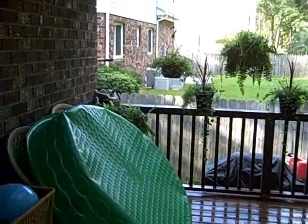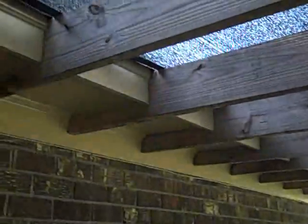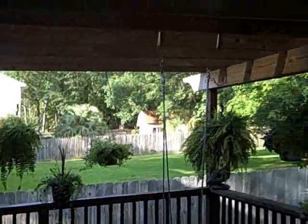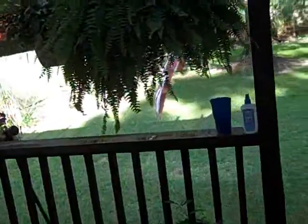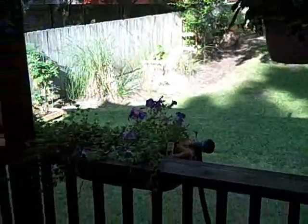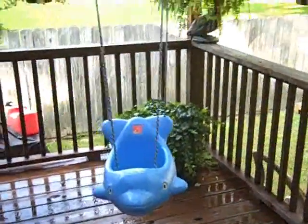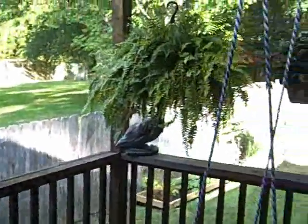Well, this is a veggie update, starting with the porch with the shade cloth installed. Kathy's plants all in great shape. Ben's porch swing, which he loves. And then a quick look out into the yard.